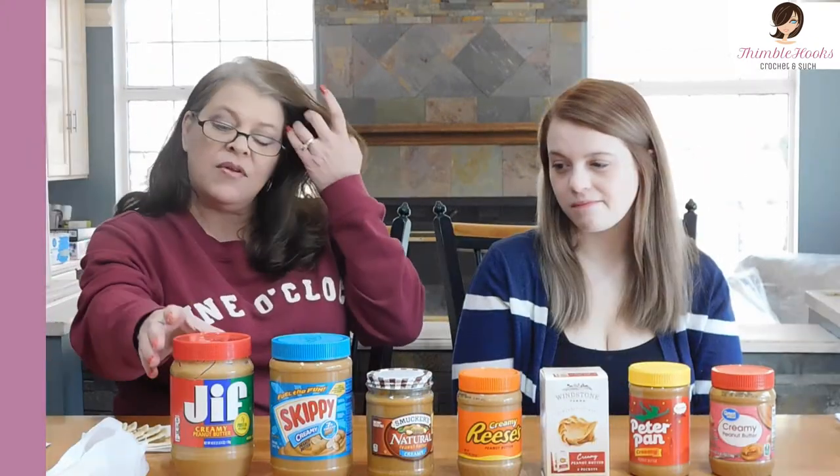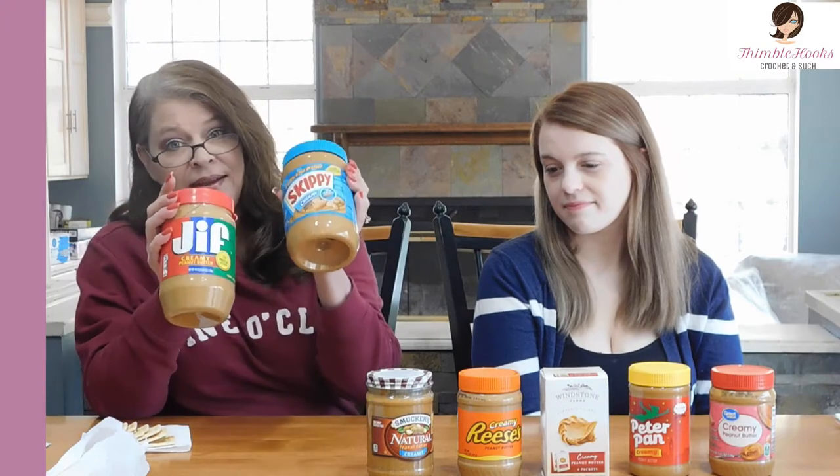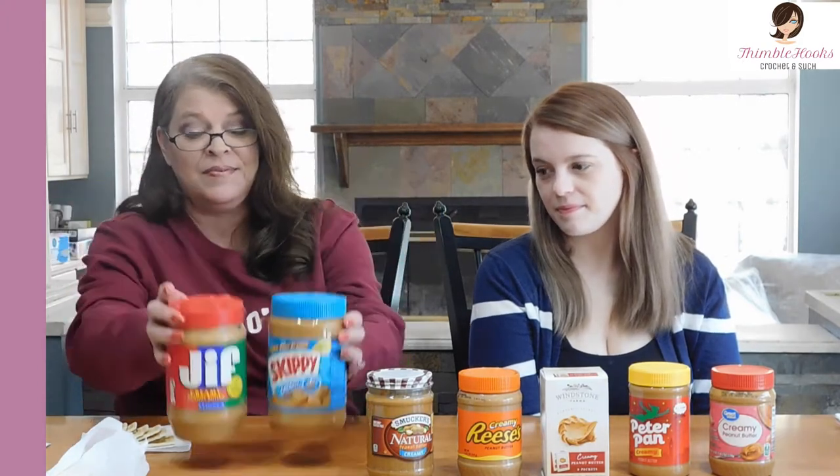All of these are creamy peanut butters, just so that they're all on the same playing field. There's no chunky, super chunky chunks. We don't really play the chunks. We just like the creamy, smooth goodness. Normal old Jif. Everybody knows what Jif and Skippy look like. This pretty much dominates the peanut butter aisle.